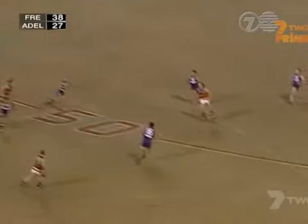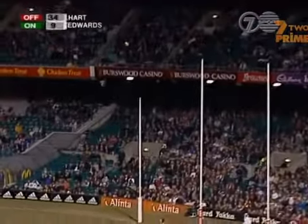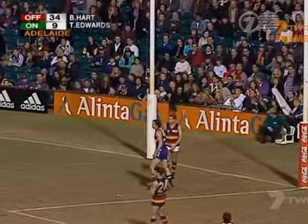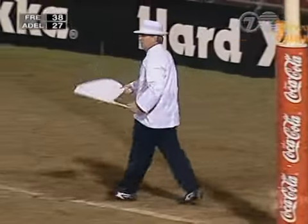Johnson measures the kick, Wren's the target, man up high, ball comes to ground, Modra, good take by Wren, steadies, goes for goal. Carroll at the front spot, Jarman uses all his nous to push him away, and through from behind, so the Wren kick is just off target, and it's 4-4 to 5-8.